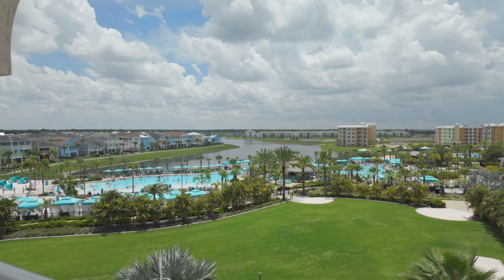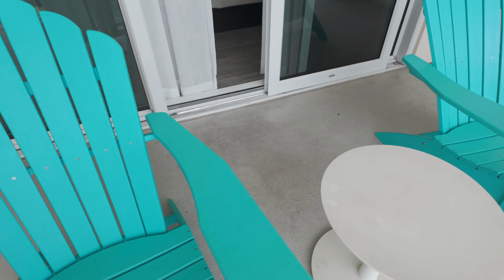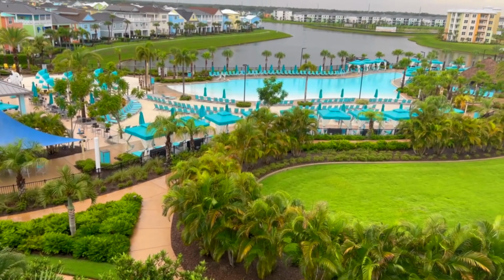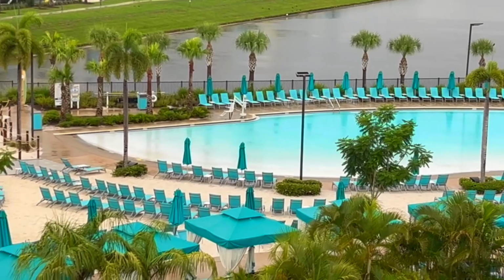This is the view you can expect when you book the premium pool view balcony room. The balcony is a nice size and comes with 2 Margaritaville branded chairs and a table, perfect for sitting down and enjoying the scenery with a drink. It wasn't long before the occasional afternoon storms rolled in, prompting everyone to leave the pool area, but the views of the pool were still great.